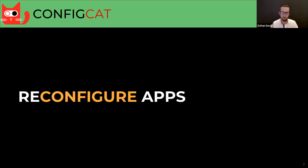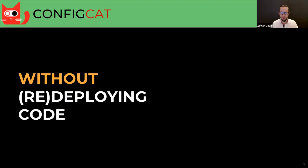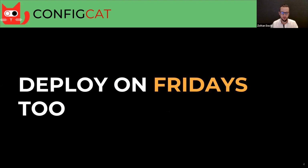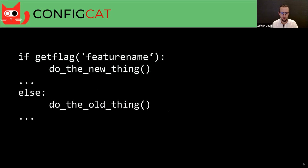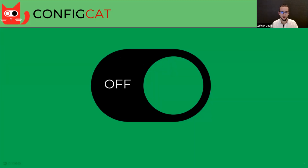Basically, ConfigCat allows you to reconfigure your apps without redeploying code. This allows you to deploy on Fridays too. And we enable you to do this by giving you feature flags. In its simplest form, feature flags are just if conditions at the level of your code that control whether your application will show a new feature or an old one. On a feature flag dashboard UI, a feature flag is just a toggle that can be either enabled or disabled.